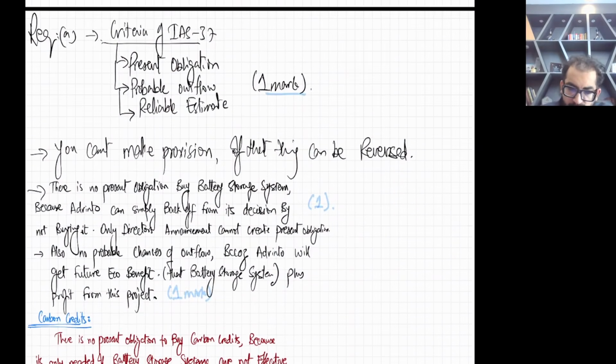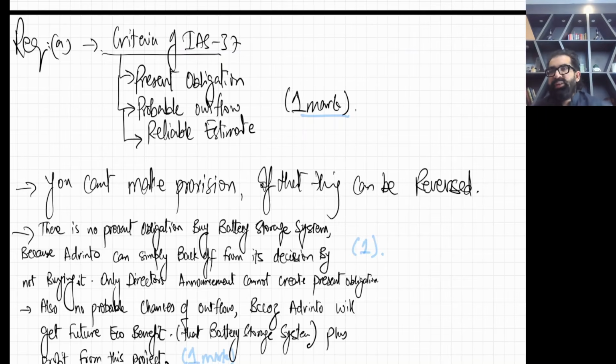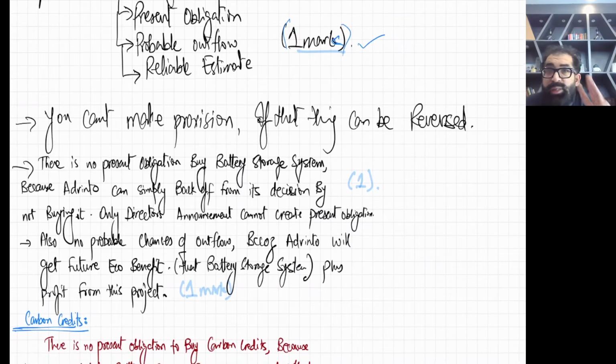Listen, first of all, you need to write the criteria of IAS 37. To make a provision, there are 3 conditions: present obligation, the chances of outflow must be probable, and there should be a reliable estimate. If you write this whole criteria properly, you will get 1 mark. This is the rule. Now total 5 marks are available. 2 marks will be for the battery storage system issue and 2 marks for carbon credits.